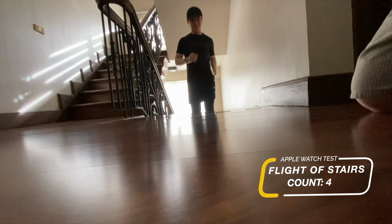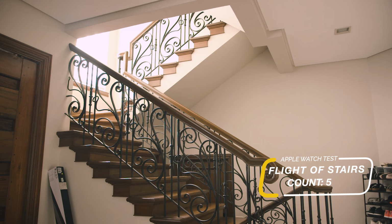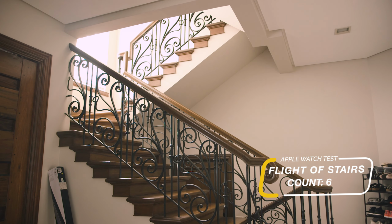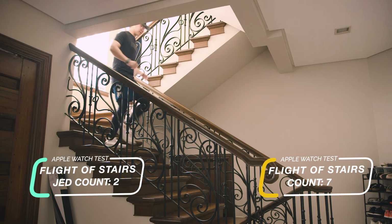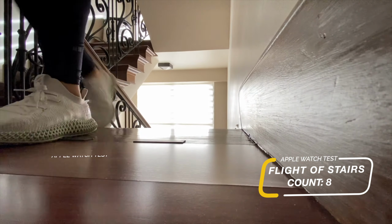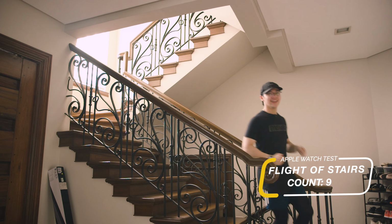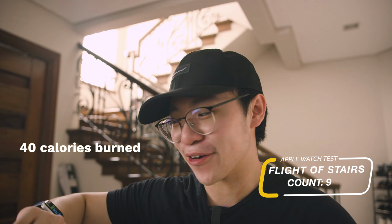Did I lose count? Are we at 5? Look, wave. Can we keep count? Let's say that's 7. So this is 10. So that's a check. That's the 10th flight of stairs that we've done. Alright, so as of now, we have 40 calories burned and it's only been 4 minutes. So let's do the 90 more.